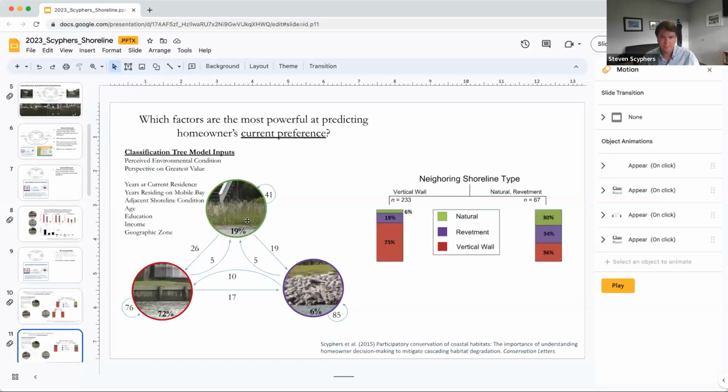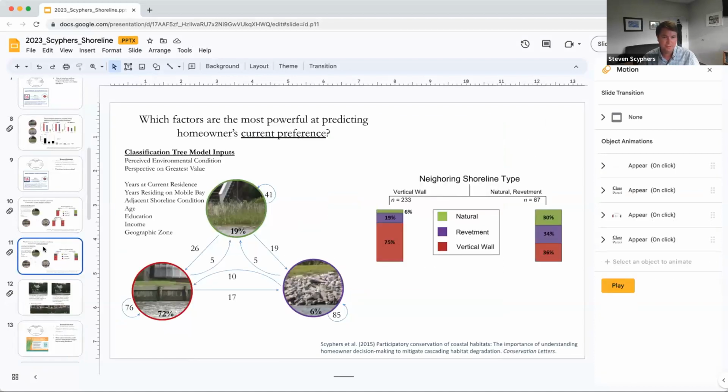You know what? I will just skip that slide. Actually, I'll leave it right here so you can see. Can everyone see this okay? Yep, that looks good. Okay, so the big takeaway there is that when you ask them this hypothetical scenario of what they would do, they essentially have the same scenario. So they're choosing the artificial shoreline types.